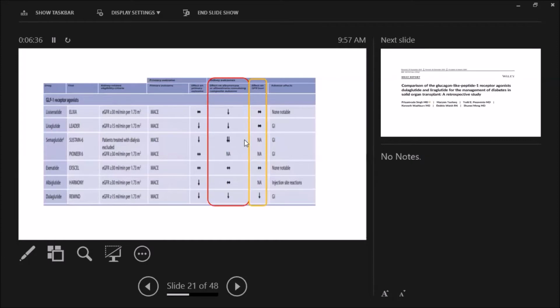There are many studies done for this group showing the effect on the kidney and outcome. Most of them show action on albuminuria, decreasing albuminuria, which is the predictor of renal injury later on.